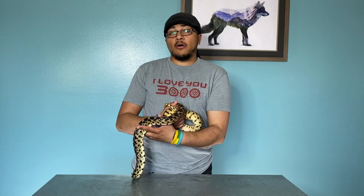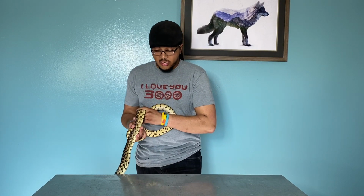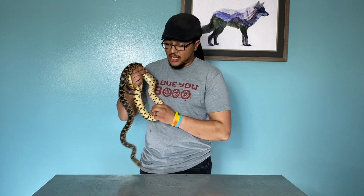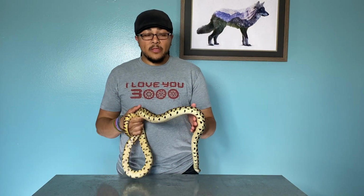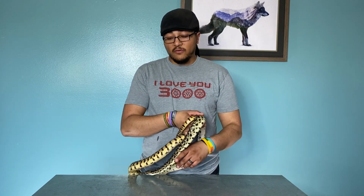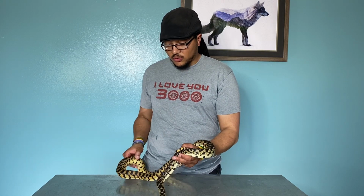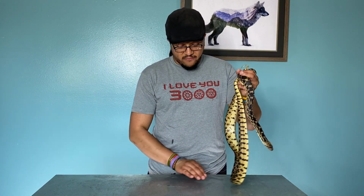So next up are the pine snakes, bull snakes, gopher snakes. Really any snake that is in the Pituophis family. So the Pituophis, that's the scientific name, and that's the bulls, pines, and gophers and stuff like that. This is Moose. Sorry, little guy. He's still a little twitchy. He's getting used to it. We've got him fairly recently.